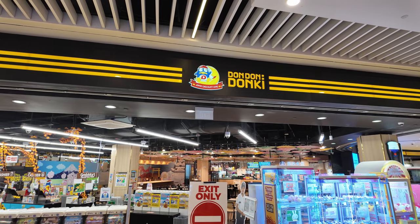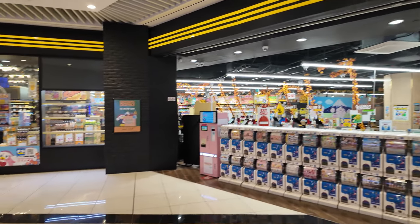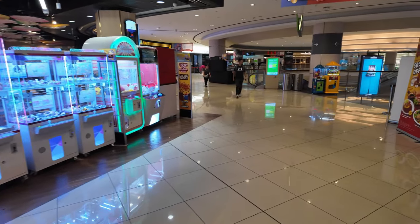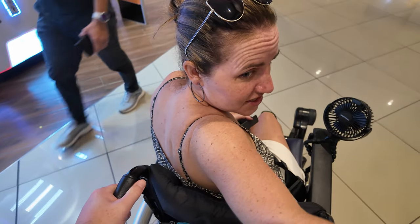We've come across to Suntec City, and one of the first shops we see is Don Don Donkey, and we know that this is somewhere we want to check out. So we'll be doing that later, but first we need to find something to eat. A hawker centre or somewhere in here? Well, or vending machines right behind you. We've eventually found a food court for Shaun.